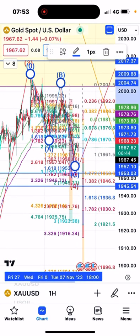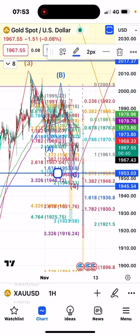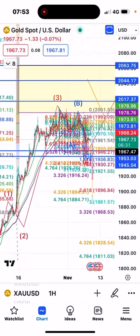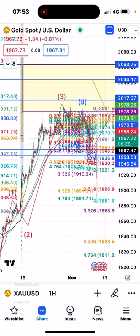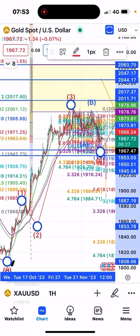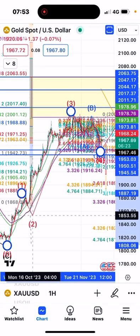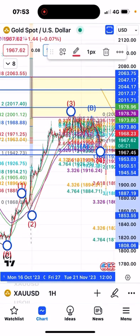Obviously, been following this ABC down, and basically, if it doesn't break this blue line here, it can still be classed as a wave 4. Now, it does seem quite large for wave 4, but you need to bear in mind with Elliott wave theory, when you have a really short 2, like we got down here on this 5-wave count, you always get a complicated 4. So it would make sense that this complicated 4 is playing out now.